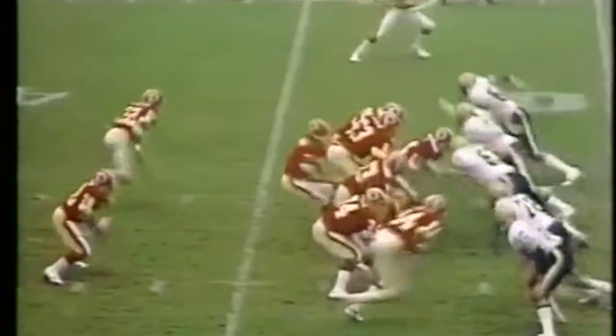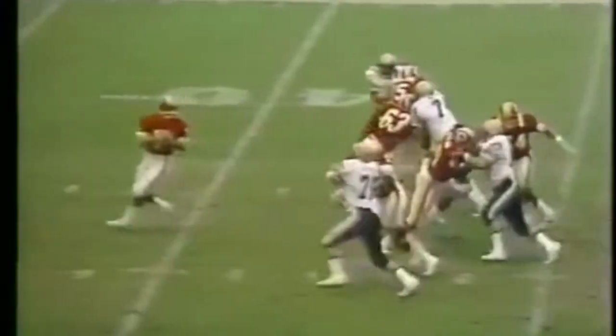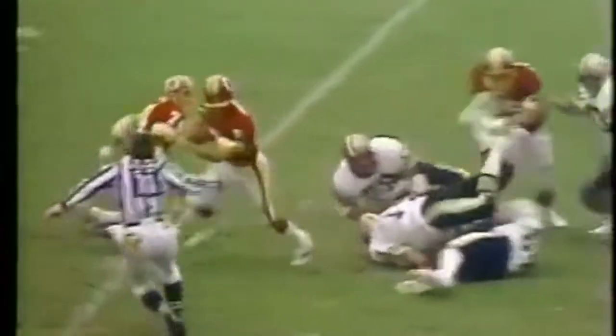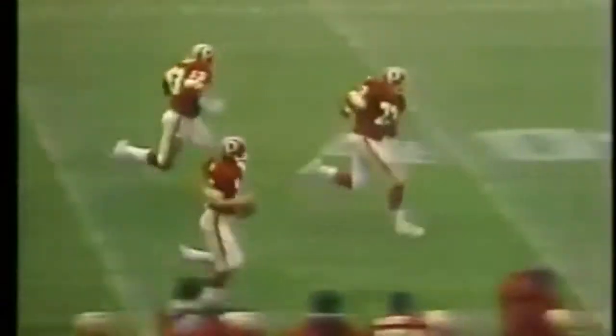Remember now, Joe Theismann used to return kicks for the Washington Redskins early in his career while being a backup quarterback. He's no joke as far as being an athlete. Got hit in the face right there, stumbled about, didn't go down, still wanted to throw, but once he hit that 40, he kind of knew he was going to run, had a wall of blockers, and picked up a huge gain.